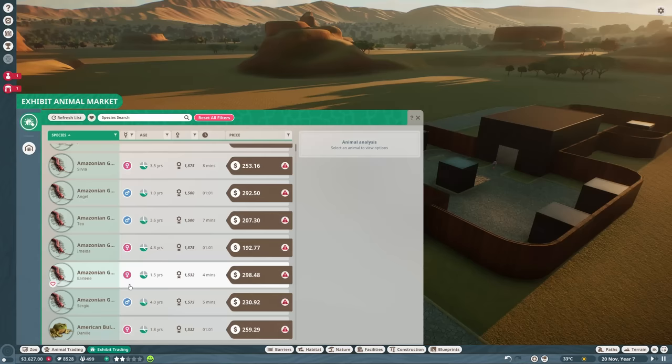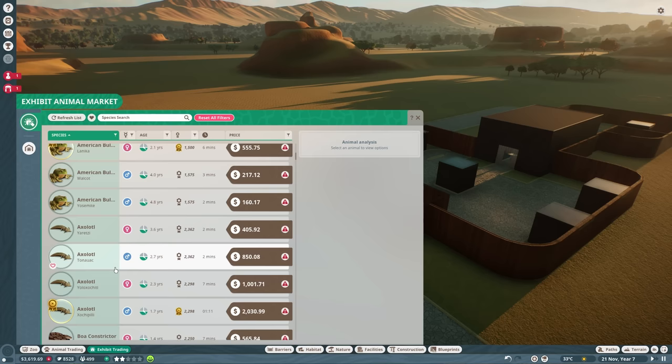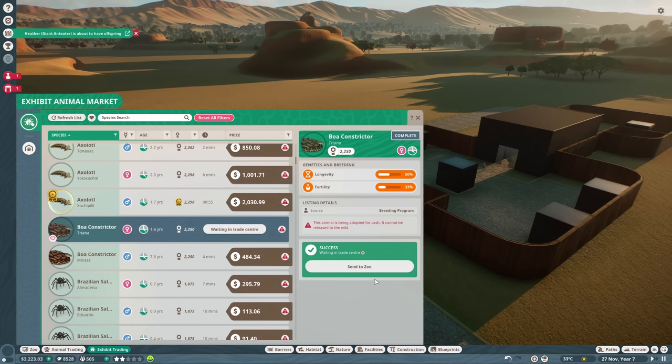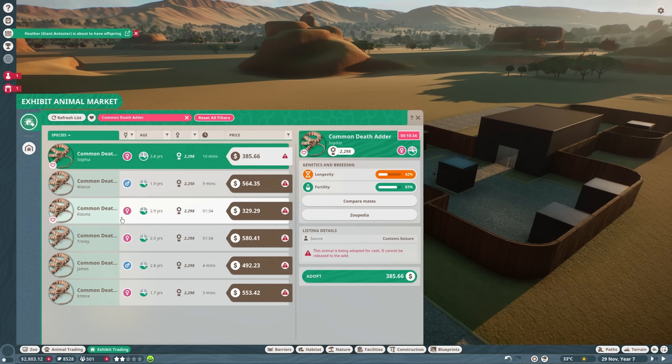Now, in order to design the exhibits, we need to actually get our animals and see what their environment looks like when we put them in there. So for this zoo, we're gonna be having boa constrictors. So I'm gonna grab both of these because they are currently available and we need both to breed. So I'm gonna grab them for cash. We also need a common death adder. So we're going to grab the most appealing of these.